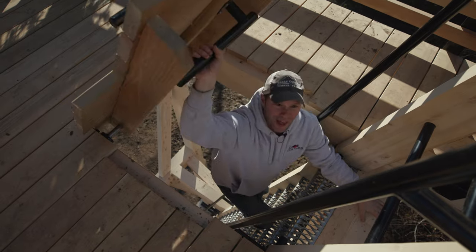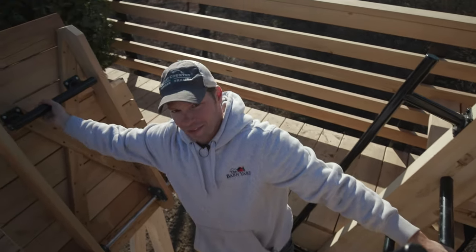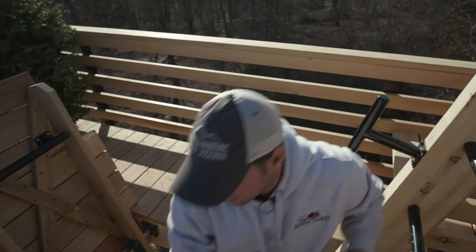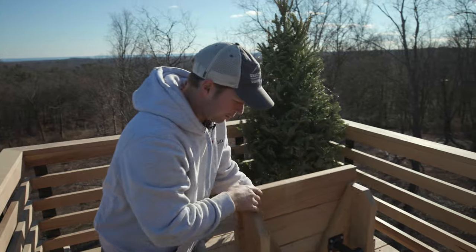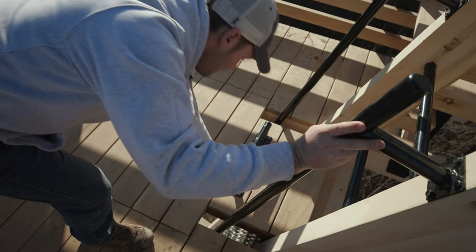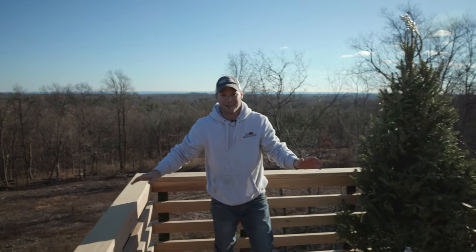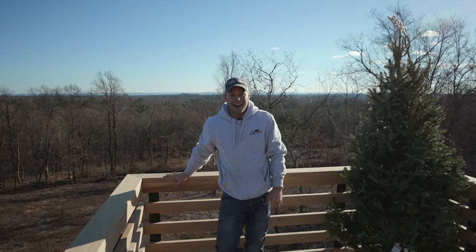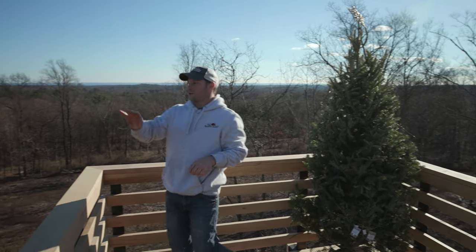The custom-built hatch door leads up to the best part of the tower. Let me give you a tour of the observation deck. Once up top, this trap door closes back to a position so you have full use of this observation deck. Look at this space up here. This is a 9x10 observation deck overlooking the most beautiful views.